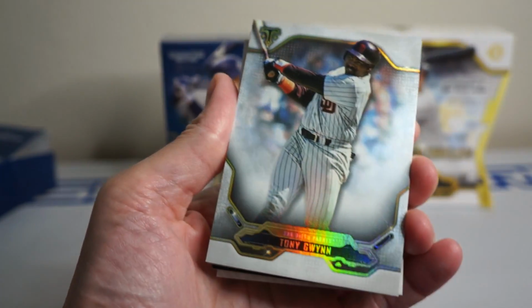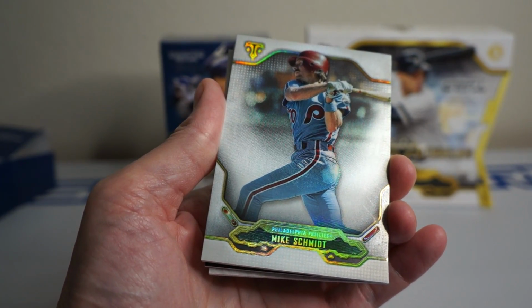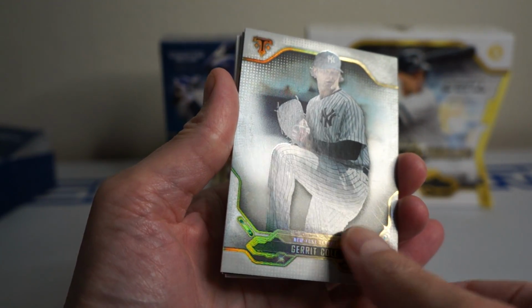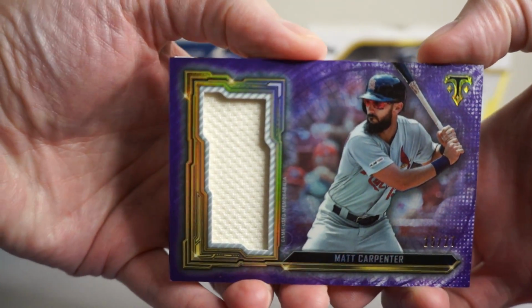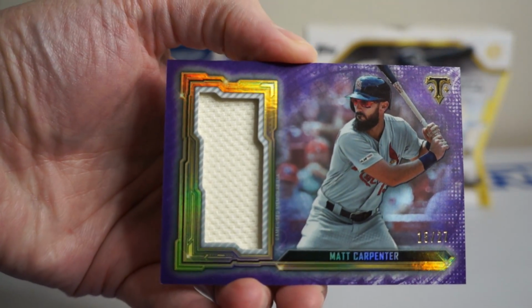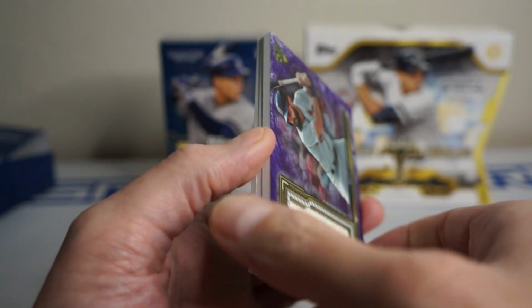Tony Gwynn. Mike Schmidt. Garrett Cole. And the two hits. Go ahead and flip it over. Matt Carpenter. Just a jersey relic. That's the thicker card. And that is numbered 27. 15 of 27. See what the auto is.